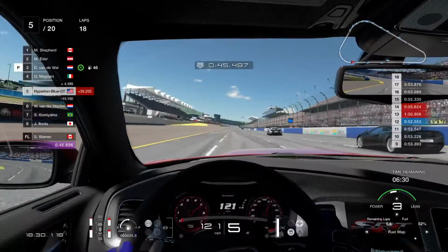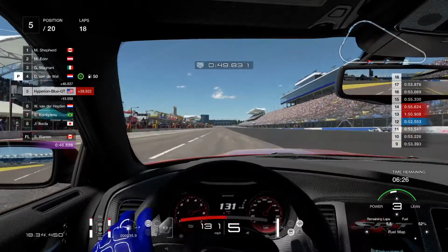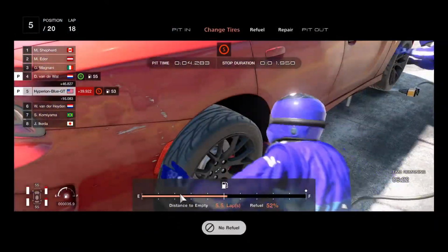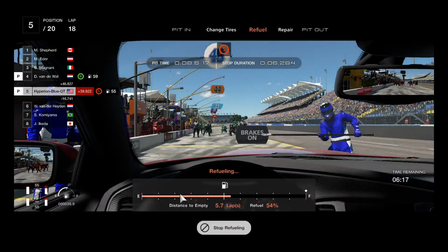Now, looks like I might be able to just do one last pit stop, and then that will be it for now. Alright guys, let's change the tires, go with the same stop method, and then just give a little bit of wait time to be refueled.